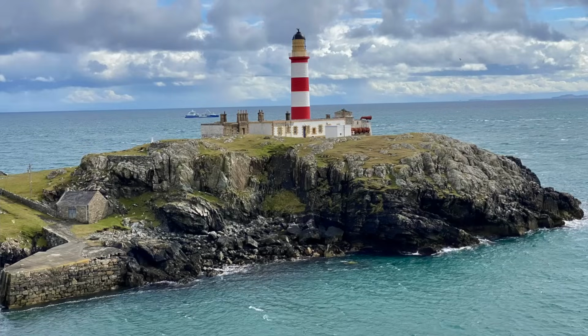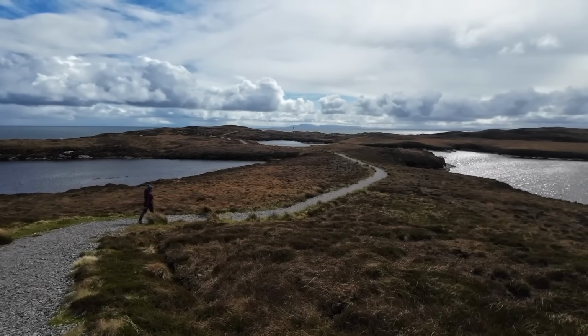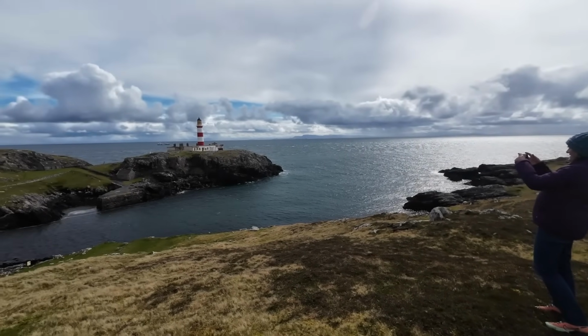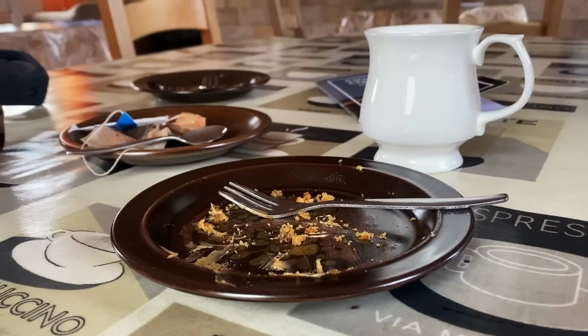So we decided that, in this very changeable weather, we would go and find a lighthouse called Eilean Glas Lighthouse. Now, the only way to get to it is on a 2-kilometre hike across the moorlands. Why we decided to do that when there was such bad weather forecast, I don't know, but actually we were quite lucky. We walked across the 2 kilometres. It was really wild and windy, but we didn't get wet. The lighthouse has a cafe and they do the most fantastic cakes.